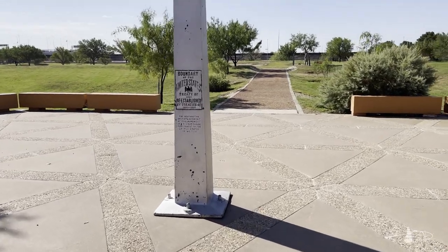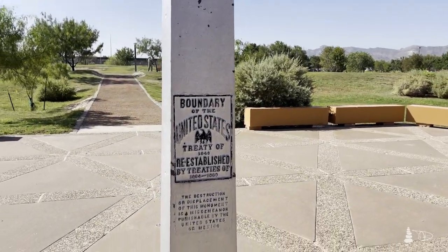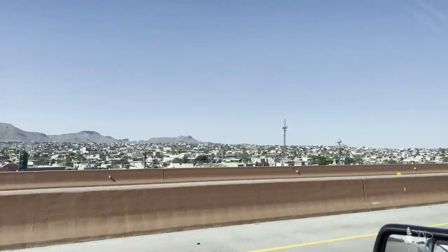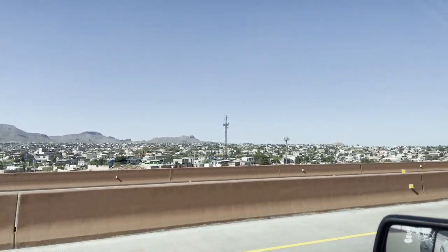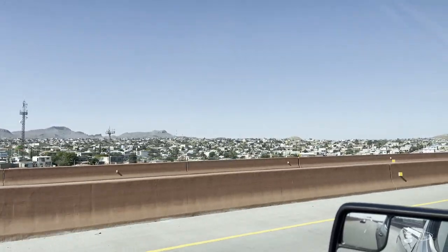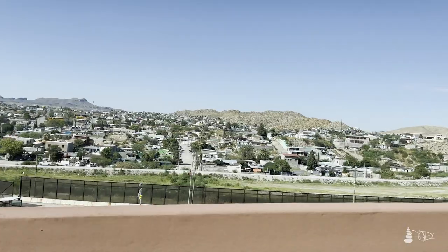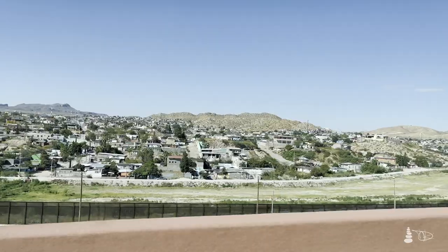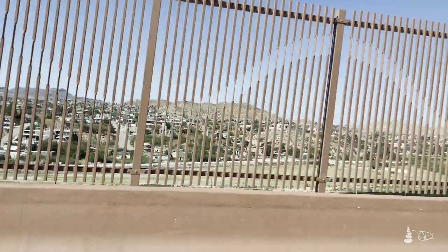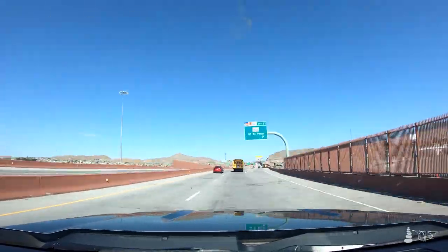Again, this is one of the boundary markers reestablished in 1889. And this is the drive out of El Paso. You can look over there on the Mexico side. It gets pretty slummy. It's kind of a dramatic difference between the US side and the Mexico side. Some sketchy neighborhoods over there. Drive out.